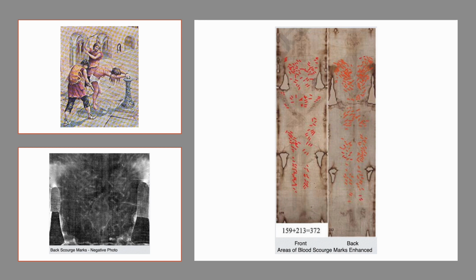Note the marks on the back image below the waist. However, the image shown here does reproduce well the fact that there were probably two individuals who were responsible for the beating, one on either side of the person who was tied to a post, and they would alternate in terms of whipping one versus the other. This is consistent with the angle that you find for these scourge marks on the shroud. They do indicate that there were two people involved and they were alternating at an angle.